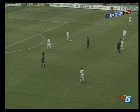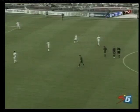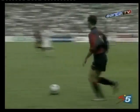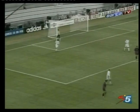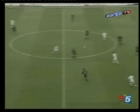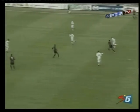Danny. Overmars. Gerrard. Looks like we're heading for a draw, unless there's a dramatic end to this game. Been a very entertaining game, that's for sure.